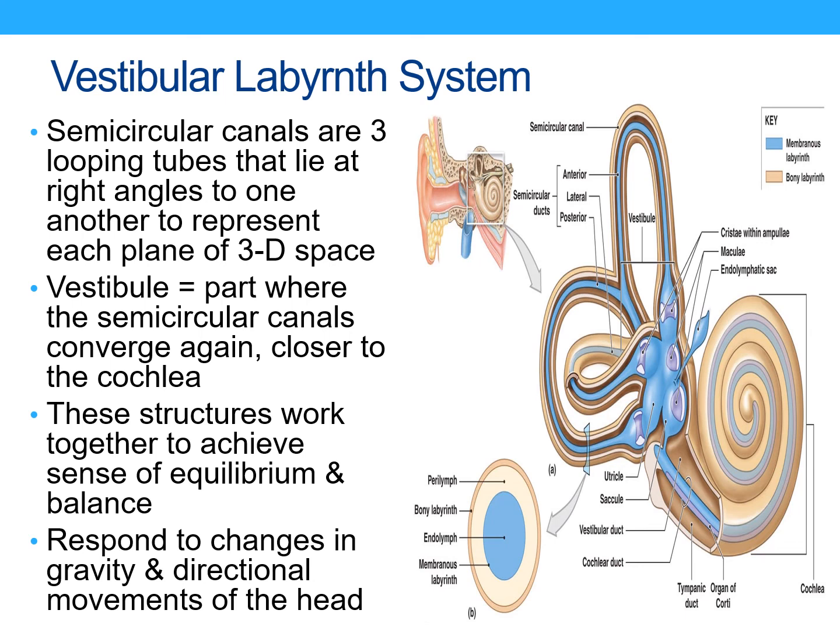So the semicircular canals make up the vestibular labyrinth, and it's 3 canals that lie at right angles to one another, so they represent each plane of a 3-dimensional space. So we can move in 3 dimensions, we live in 3 dimensions, so each of these canals represents one of those 3 planes. The vestibule is the center area where those 3 canals come together, and that's also where the cochlea begins.